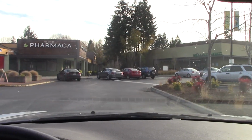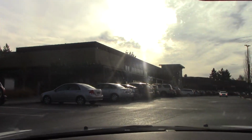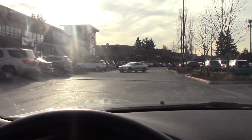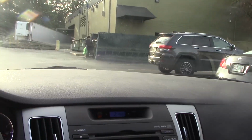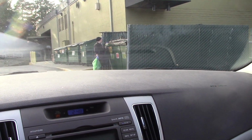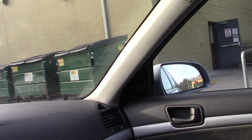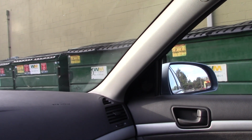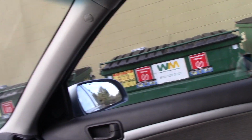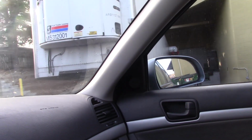All right, so we got some new territory here. Looks like a Whole Foods, Rite Aid, Dollar Tree. Gonna head to the back and see what it's all about. Who's this at the dumpster? These are my dumpsters. Food only. What is she, dumpster diving? Do not park. What are all these dumpsters? No garbage, no garbage. What was that girl doing, diving?